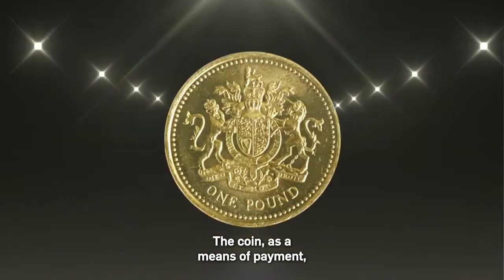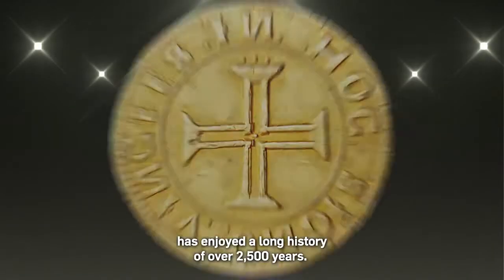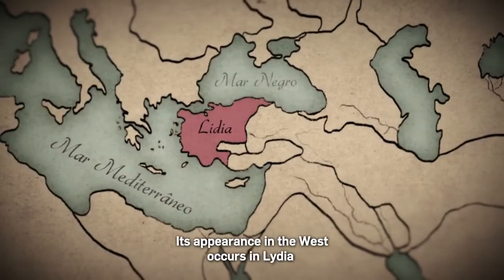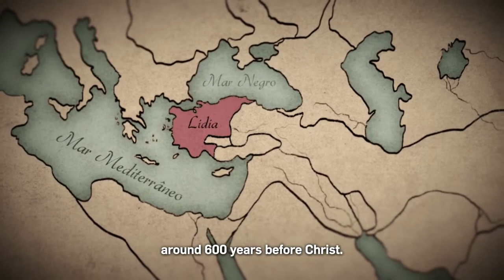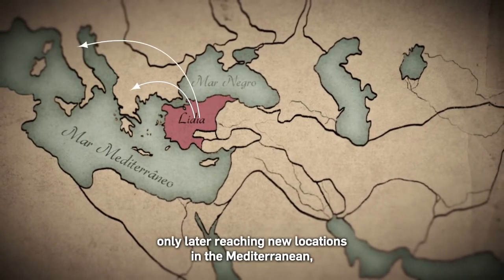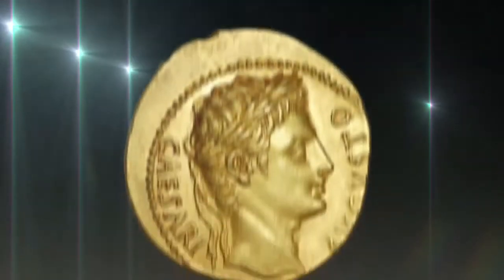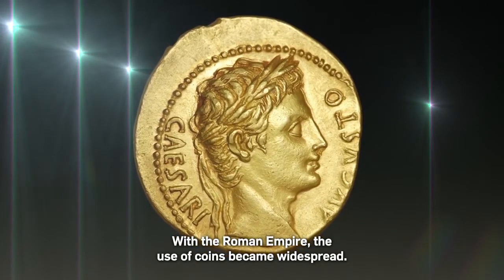The coin as a means of payment has enjoyed a long history of over 2,500 years. Its appearance in the West occurs in Lydia, around 600 years before Christ. It quickly spread to various Greek cities, only later reaching new locations in the Mediterranean, Eastern Europe, and Asia. With the Roman Empire, the use of coins became widespread.